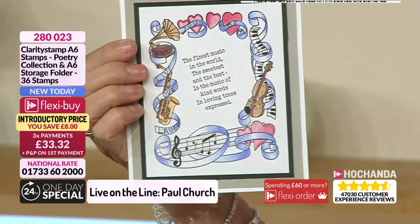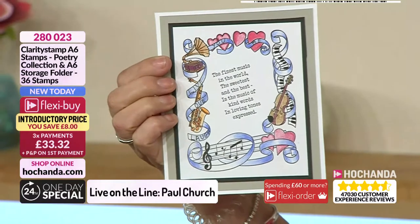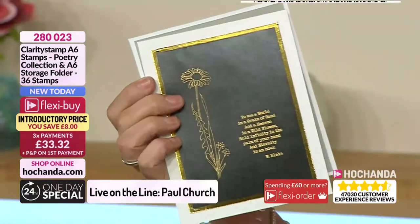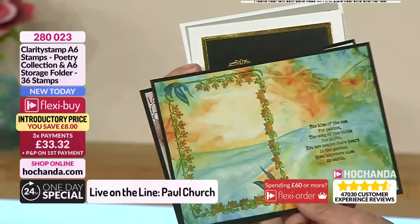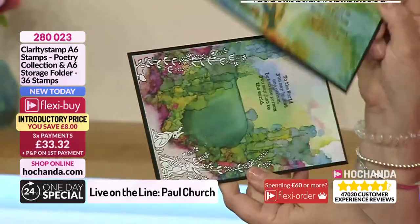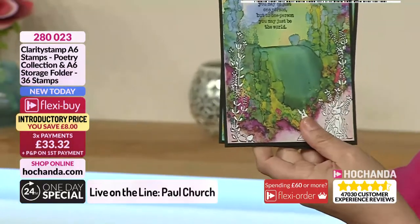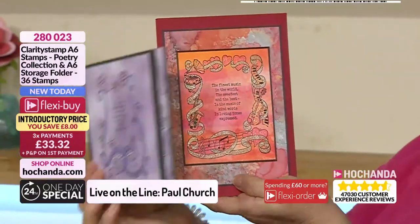Here, this one with the music theme, it's one of those things that quite often people will say, have you got anything on a music theme? Well, there you go. That is beautiful. And for me, these frames are just so generic and can be used throughout the year. They're not necessarily seasonal, but you could turn them into the different seasons depending on how you stamp it and what you colour with. Absolutely gorgeous. And they turn things like your inky backgrounds into something where, just by adding that additional element, instantly you've got a card front.